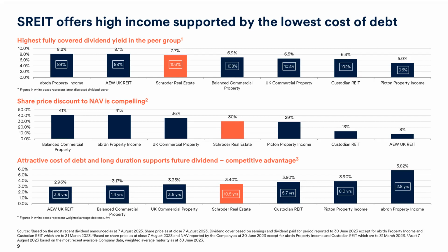But I think what's really important is if you look at the number in the columns, our dividend at 7.7% is more than covered. The companies that are currently paying a dividend yield slightly ahead of us, you can see there, are not covered. And we would argue that with our reversionary yield, with the activity in the hopper, so to speak, across the asset management projects, we've got more opportunity to drive that forward than our peers.